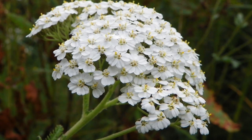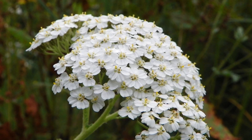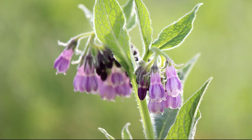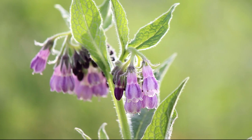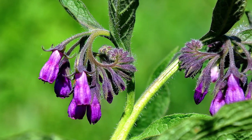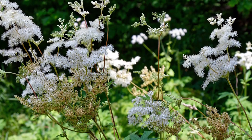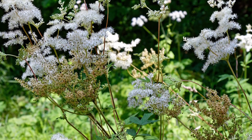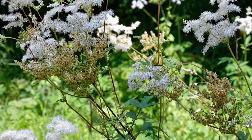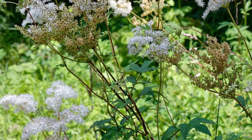Yarrow is very, very important because yarrow is a plant known to staunch the flow of blood. If you look beside it, you'll see the comfrey. The comfrey, as the monks called it, the knit bone, it did exactly that, it knit bones. Meadowsweet is a painkiller, a natural painkiller. So this was used in the making of aspirin. Now, these three herbs are so very important.